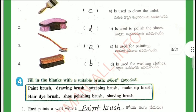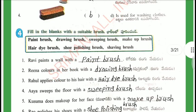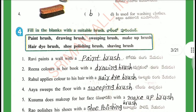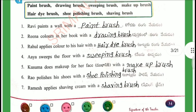Fill in the blanks with a suitable brush: paint brush, drawing brush, sweeping brush, makeup brush, hair dye brush, shoe polishing brush, shaving brush. First one, Ravi paints a wall with a dash, paint brush. Second one, Reena colors in her book with a dash, drawing brush. Rahul applies color to his hair with a dash, hair dye brush.